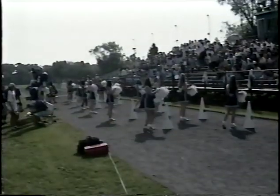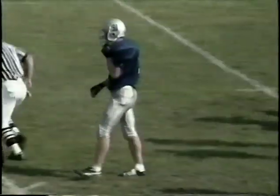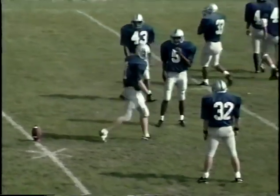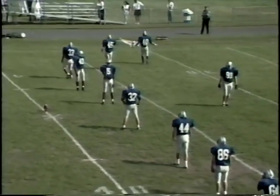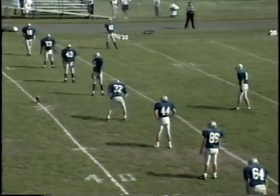Don't have to throw it when you can move it on the ground like this. Plus, as he mentioned, when you can use up the field in yardage and burn up the clock, that's a perfect combination. And they've done that here in the first quarter, leading it 20-0 with just 54 seconds remaining. The offensive line has done a spectacular job thus far in the game, just manhandling the Audubon defense.